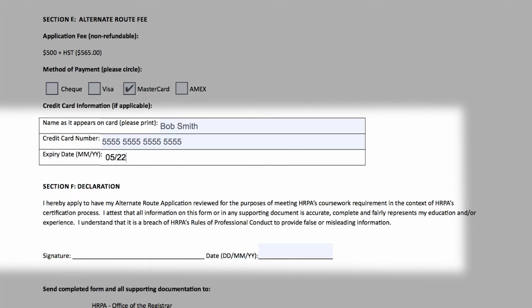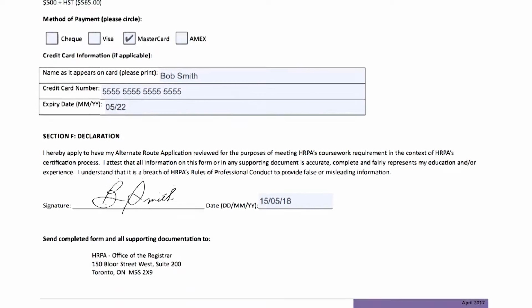Section F is an important section of the application. This is your declaration. This shows that you understand that you are applying to have your alternate route application form reviewed for the purposes of meeting the coursework requirement for the HRPA. You are attesting that all information on this form and any supporting documentation is accurate, complete, and fairly represents the education and experience. You are also indicating that you recognize it is a breach of HRPA's rules of professional conduct to provide false or misleading information in your application. It is important that you sign the declaration and mark it with the date in which you complete your application.